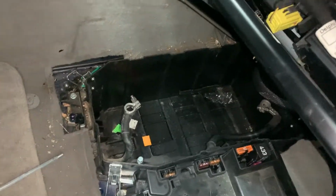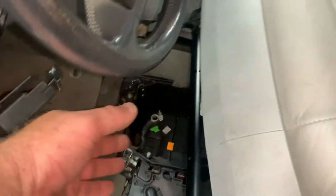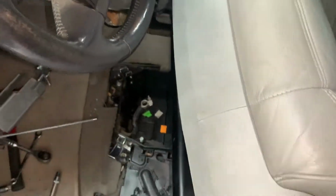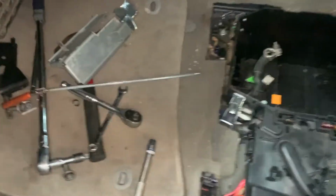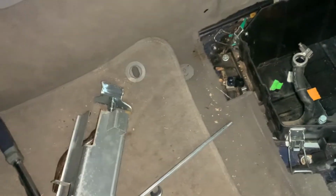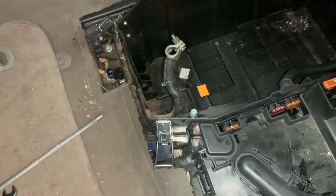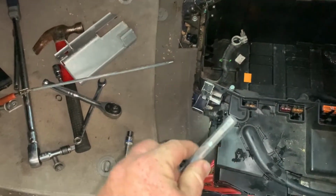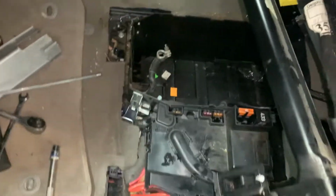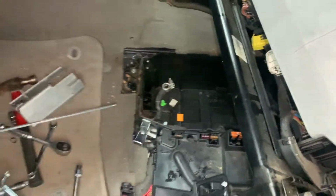All right, let's get this battery out. All right, so I got the battery out. It came out easy. What I did is just lift it up on the front handle, because it really needs to come out at an angle anyways, and then pull it forward. So it's a number 10 here for that corner bracket, which is right there. And this is the side clamp, and it's also a number 10. So you just pull it right out, and the battery's out.